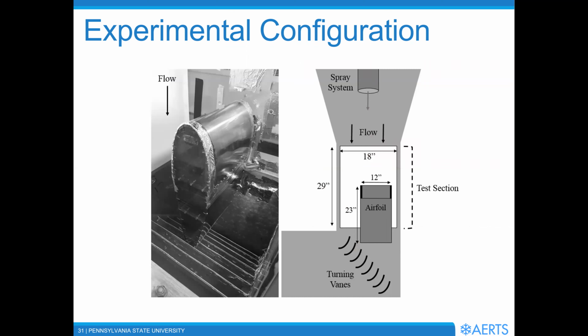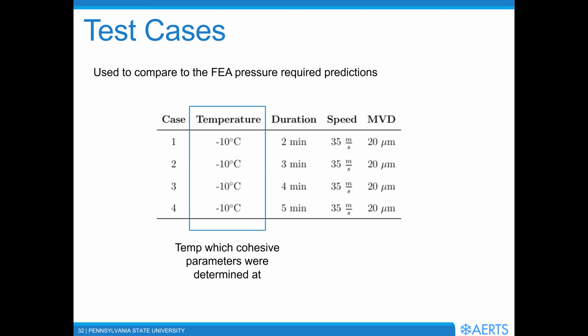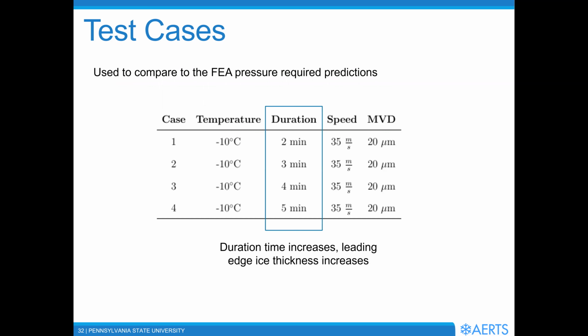We placed the airfoil into an icing wind tunnel that we have available at Penn State, and we introduced representative aircraft icing conditions. The tests were conducted at -10 degrees Celsius. The reason is that -10 degrees Celsius was the temperature used to characterize the properties needed to conduct the cohesive analysis. So at -10 degrees Celsius, we accreted ice for the amounts of time given in these different columns, and we had a speed of 35 meters per second.